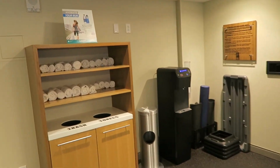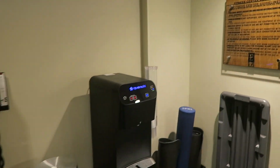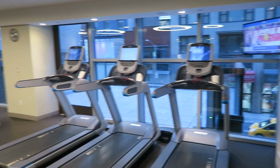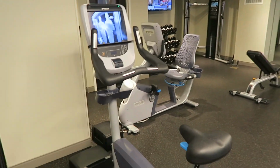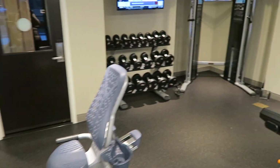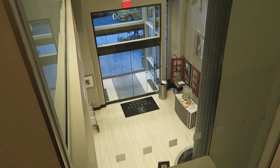Cool. Some towels, some yoga mats, a step. Awesome. Yeah, I like the frosted glass because then nobody can really see into you working out. Sweet, this is super nice. I don't know if I'm gonna come in here at all, but it's nice to know it's here. And it's nice for you guys to know it's here. Let's look at the hours because I didn't see that on the door. Oh, open 24 hours a day. You just need your room card. There's another shot of the lobby from the 2nd floor. Let's go down there.